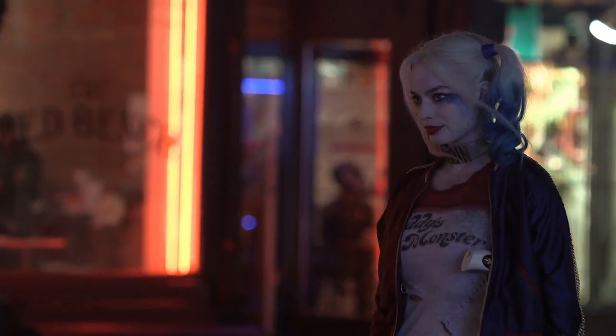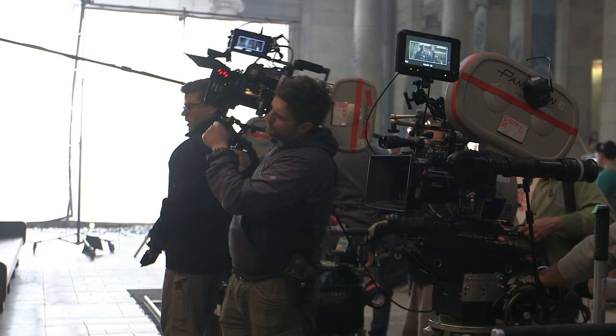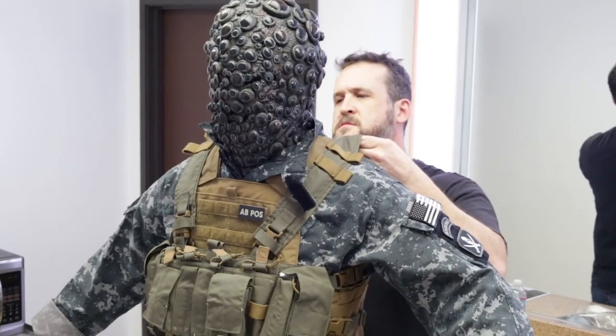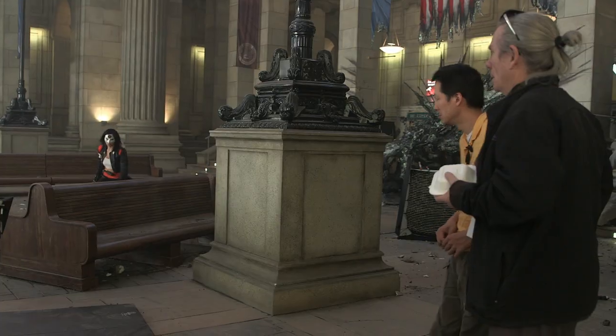There's a lot of creative firepower that comes together to make a film. Whether it's a director, a DP, costumes, special effects. It all comes down to a brain trust sitting around a table, working out exactly how they're going to do each shot. Action!